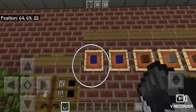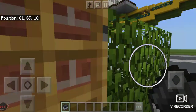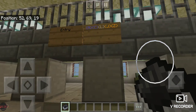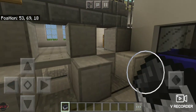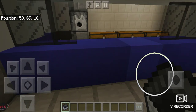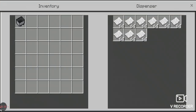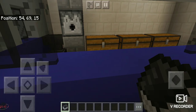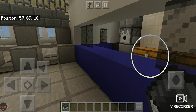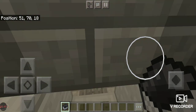Okay, Broadway Junction, A, C, J, L, and Z trains. Now here you have entry A, C, L, G, J, and Z. Okay, but first, that's cash. Okay. Let's just go.